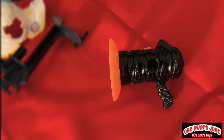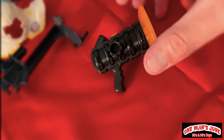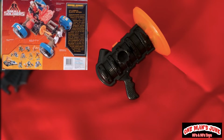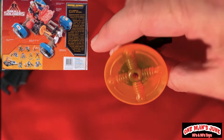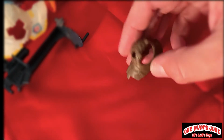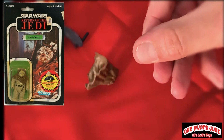Here's a lovely interesting one. So I've actually owned this gun for quite a while now, and due to the scale, I incorrectly assumed that it belonged to G.I. Joe, of course the 12-inch figures such as the 25th anniversary. However, with a bit of research, I have since discovered that it is none other than Small Soldiers, and it belongs to one of the rarer vehicles. Here's a nice easy one for you here. Yes, you should recognize it. It does in fact belong to Chief Chirpa, Star Wars Kenner.